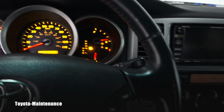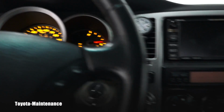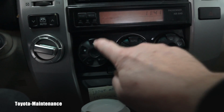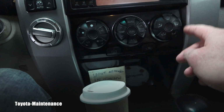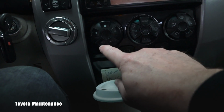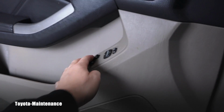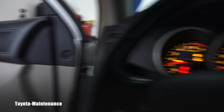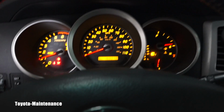Let's see what is working here. I was able to lower the window, but I believe I'm pushing this unit. It's not working whatsoever. Right, the entire AC unit, it's off. The locks, do they work? Okay, so we have a situation when some stuff works and some doesn't.